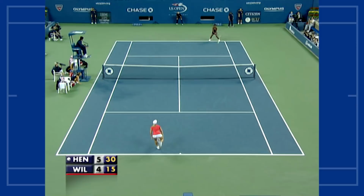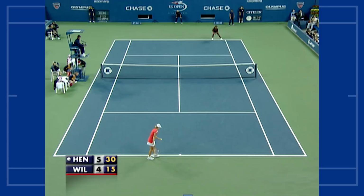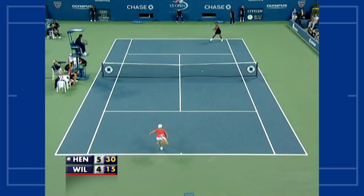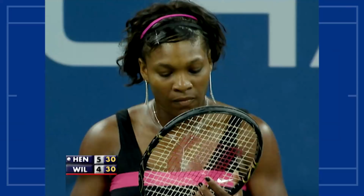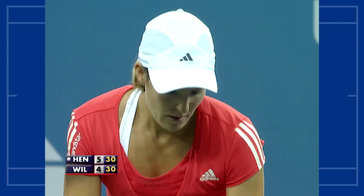Second serve at 30-15 and 5-4 here in the first set. Another problem for Justine when she gets nervous, the serve. Tough to close them out. Huge match for both women. This is about the battle of the nerves right now.